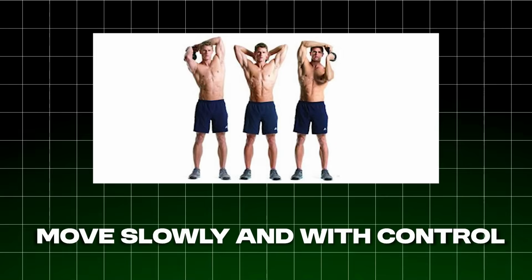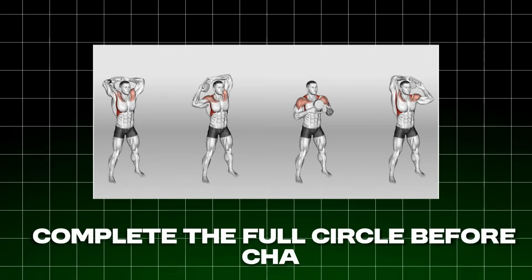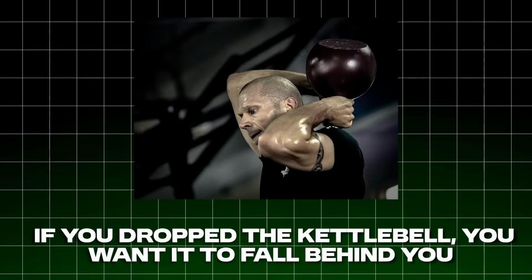Move slowly and with control. Keep your core engaged so your ribs don't flare. Complete the full circle before changing directions. Think about it this way. If you drop the kettlebell, you want it to fall behind you.